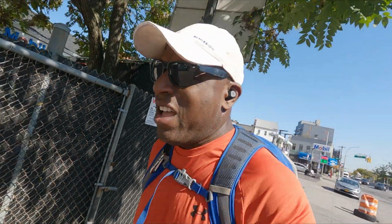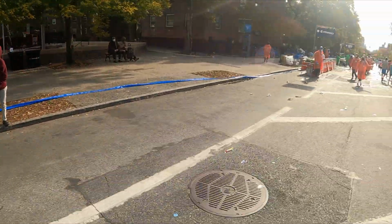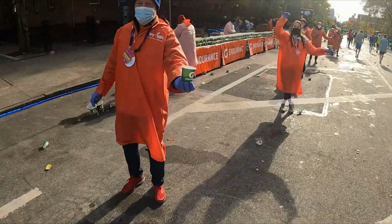But this is another weird thing that I do, taking it from normal to the weird. It's not actually weird, but I'll test out my hydration strategy on long runs, but not with water.